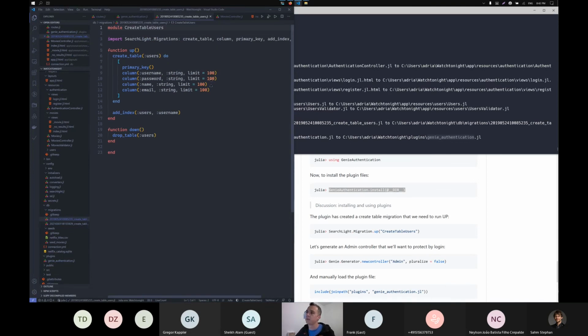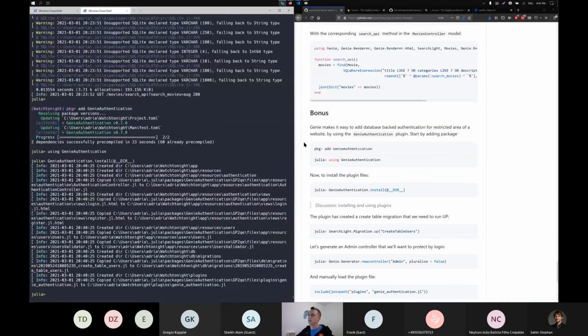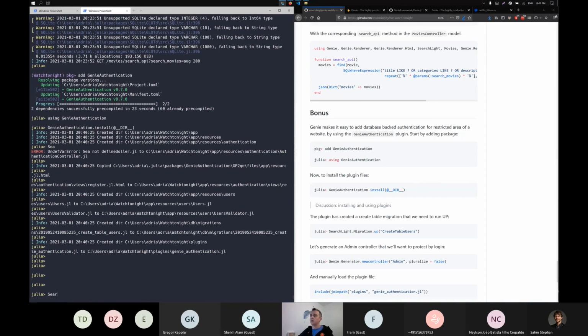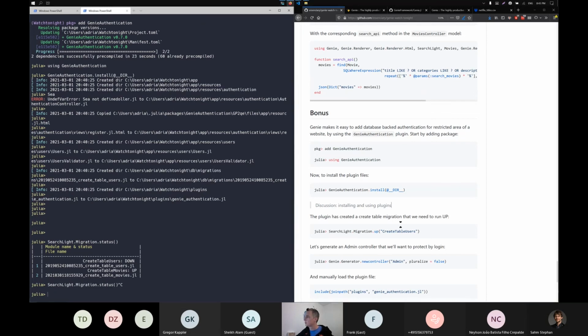We've already seen the process of running a migration, so we should understand now how it works. We can see that Searchlight, for example, is aware that a new migration has appeared, and it's going to tell us that it's down. So the previous one is up, it was executed, and this create table users migration has not yet run. We need to run it.